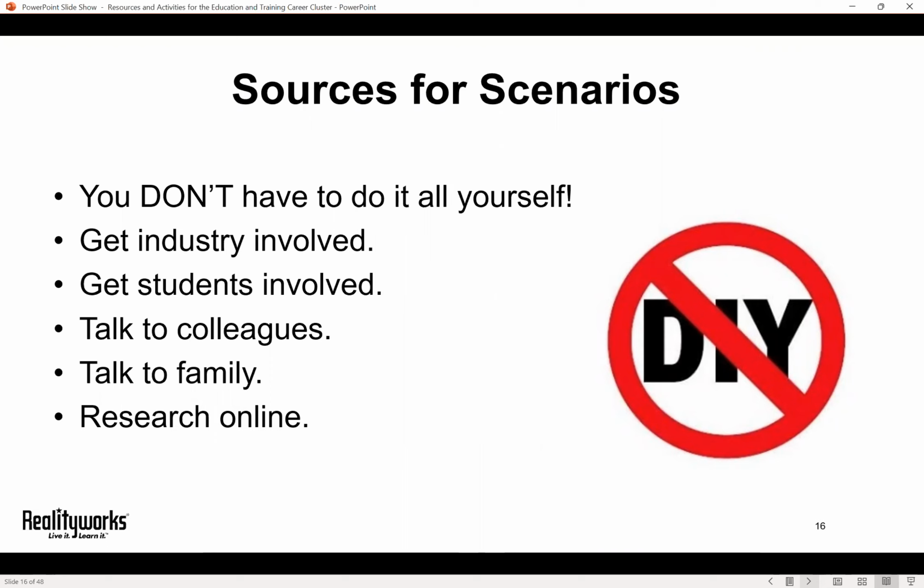Now, as far as sources for scenarios, there are many, many ways to create short scenarios like the 4 or 5 that I just shared, but you don't have to do it all yourself. You could get industry involved. You could get some people in your local community. Many of you may even have advisory boards that you tap into for various CTE programs. And because you're all educators and part of the education and training career cluster by the very nature of your own job, you can probably have a lot of different colleagues that could also help you be sources for scenarios.